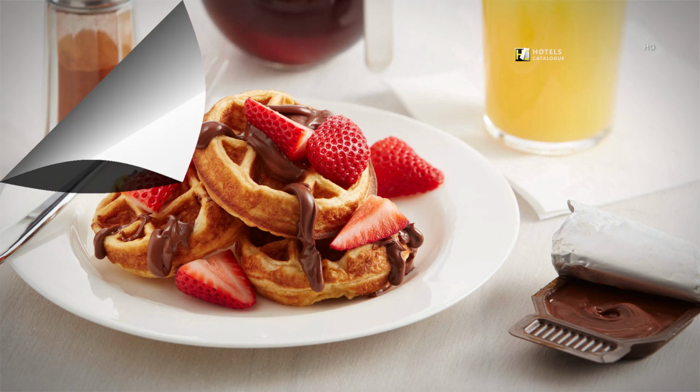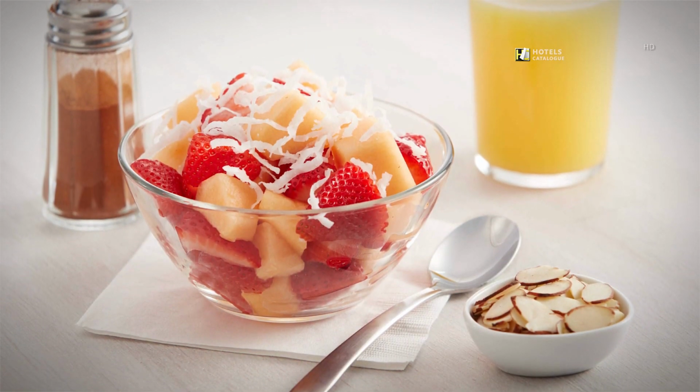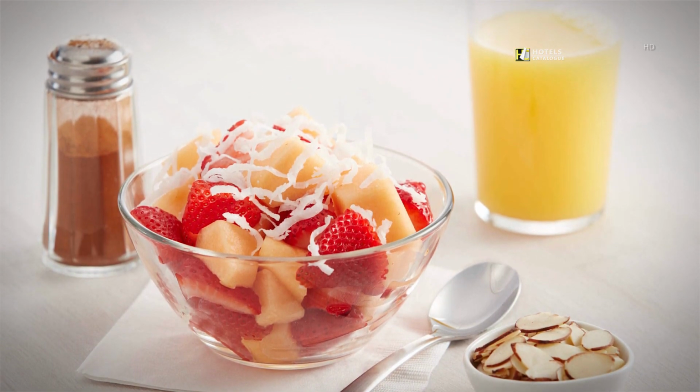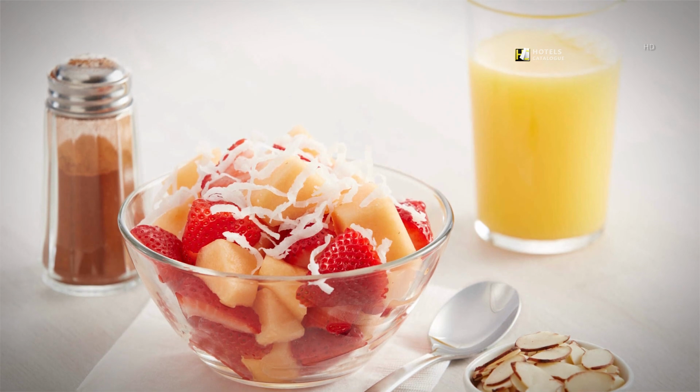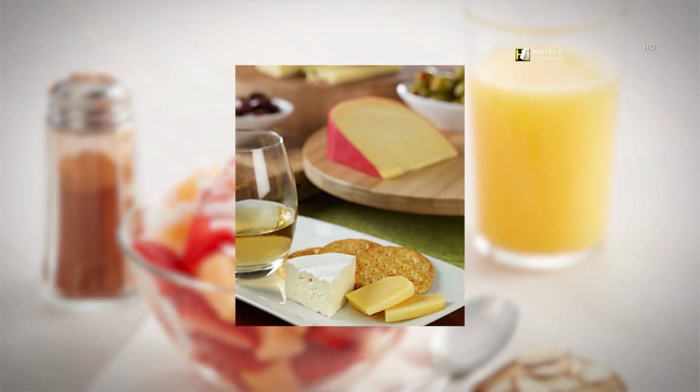Create a bowl of fresh fruit at our customization station. With our complimentary breakfast, you have endless possibilities. Offerings may vary by day. Mix and mingle while enjoying complimentary beverages and small bites during the Residence Inn Mix every Monday through Wednesday night.